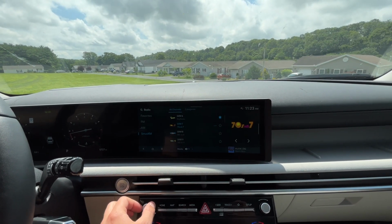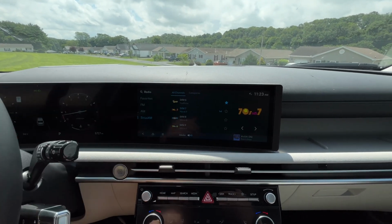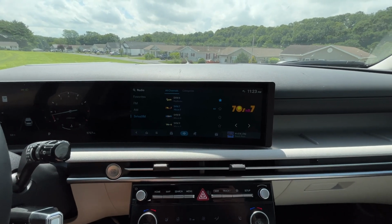Whoop, I went into Sirius XM. No, I can't play the Beach Boys. I'll get copyright struck. But it's a very intuitive infotainment system that works very quickly.